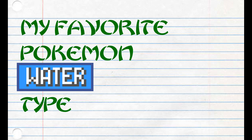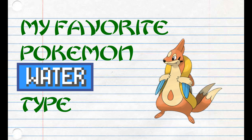Next on the list is Floatzel. Its pre-evolved form Buizel is pretty cool too, but I'm just going to keep Floatzel on the list by itself, just because, well, it was one of those Pokemon that when I saw, I immediately knew I wanted to use. When I saw it in, I believe it was Pokemon Ranger with Manaphy, it was one of the bridge Pokemon that links together Gen 3 and Gen 4, even though we didn't get it until Gen 4, you know what I mean?